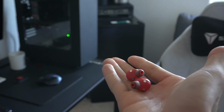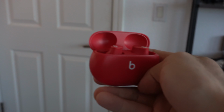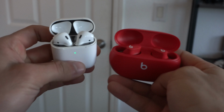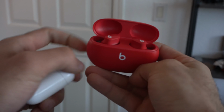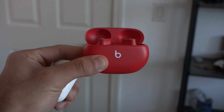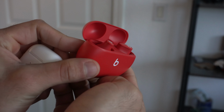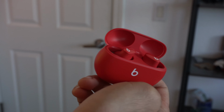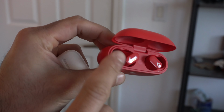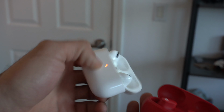But these have an IPX4 water and dust resistant rating. So if they fit your ear canal perfectly fine, you'll be glad to know that you can actually expose these to some water elements and they'll be perfectly fine. And for that, I say these are actually worth getting over the traditional AirPods. For $20 more, you get water resistance, transparency mode, and active noise cancellation, which actually sounds really good, almost on par to the AirPods Pro, which I'll talk more about in a little bit.